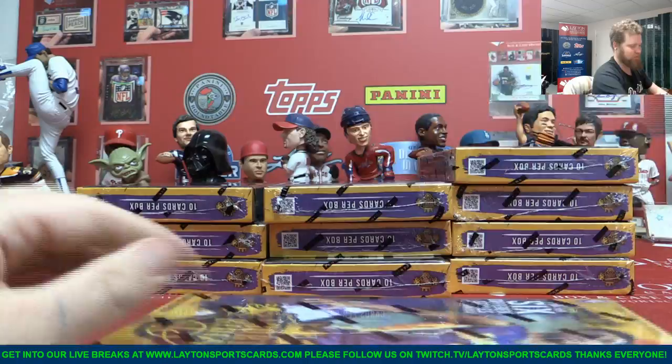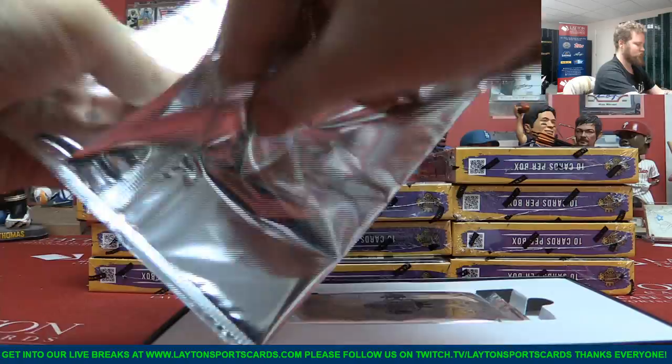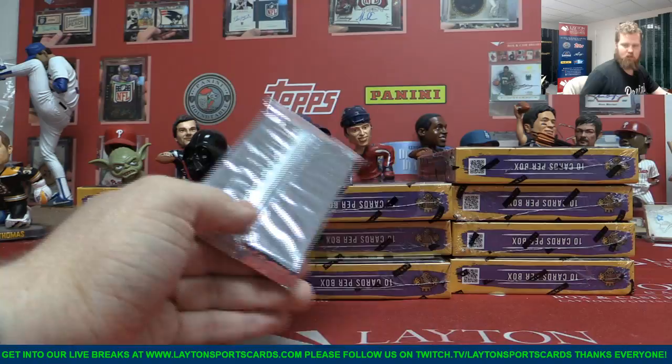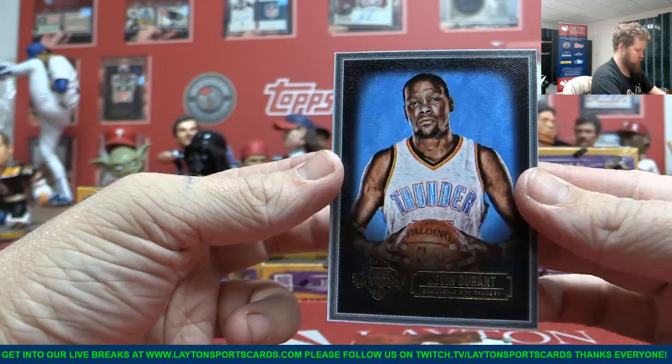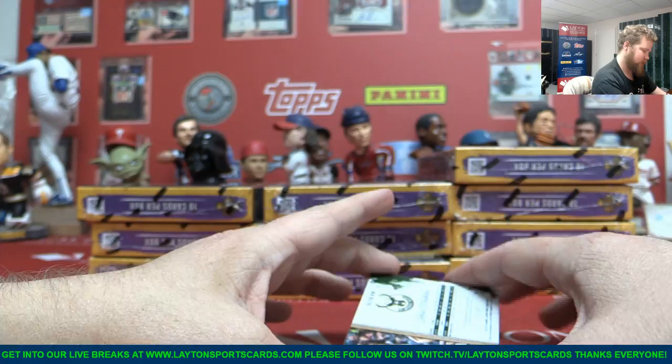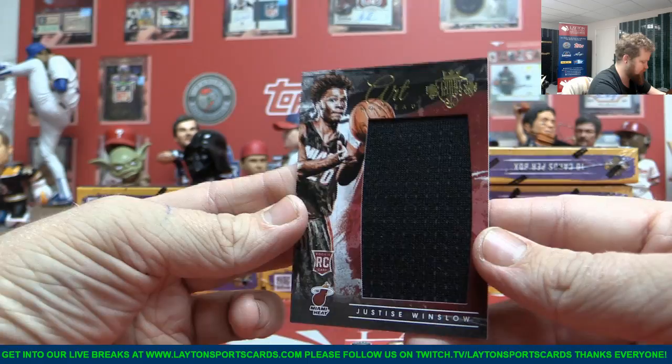Box five. Jimmy Butler, not autographed. Portrait, KD, not numbered. D. Lillard, right there. And to 25, on-card auto, Khris Middleton. Nice. Low number auto there for you. To 299, jumbo rookie jersey, Justise Winslow on the back. Box six.